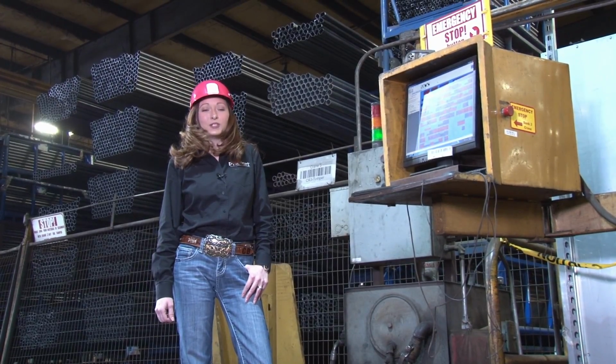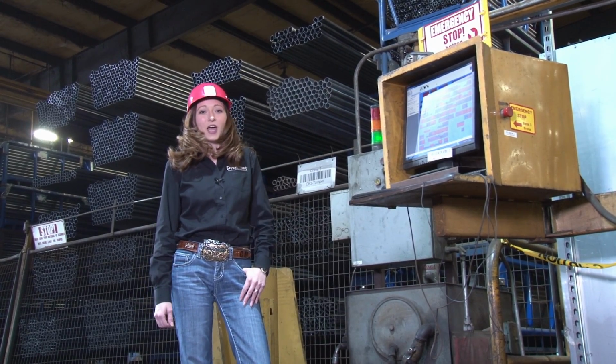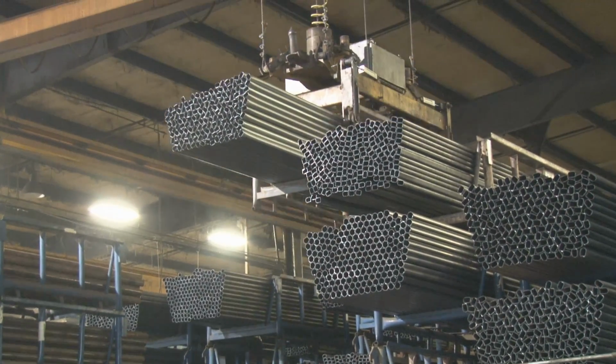After leaving the mill, tubing is stored in one of our bridge crane storage bays. This high-tech storage helps us to maximize our floor space and also helps us keep track of our inventory until tubing is called for by one of our welding stations.